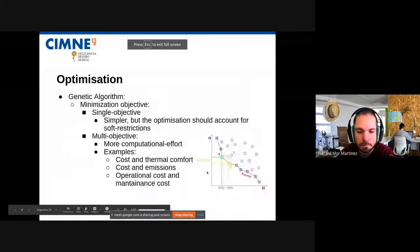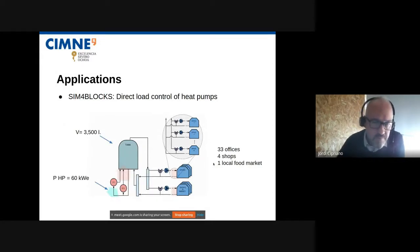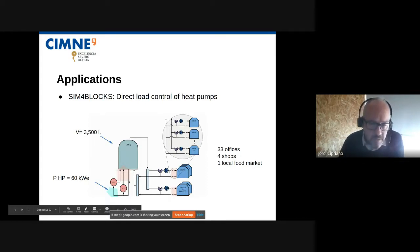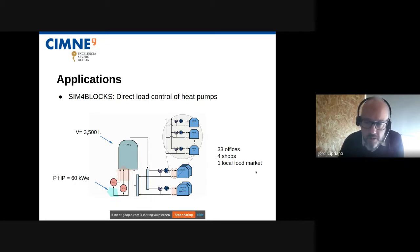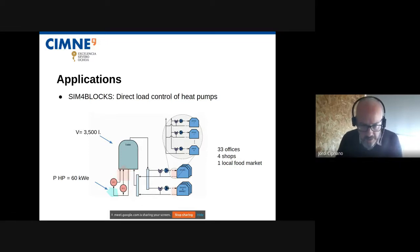Okay, here you can see an example of application, a project called Sim4Blocks, in which we were working in a block of buildings in Sant Cugat. It was a centralized system formed by a water tank of 3,500 liters. And then we have two heat pumps of 60 kilowatts that are delivering heating and cooling to this tank. This tank then distributes the water, hot or cold, to 30 offices, 4 shops, and 1 local food market in 2 different rings. So the idea was to make these 2 heat pumps run when the price of electricity in the day-ahead market, which is the normal market all users are buying from, is cheaper.